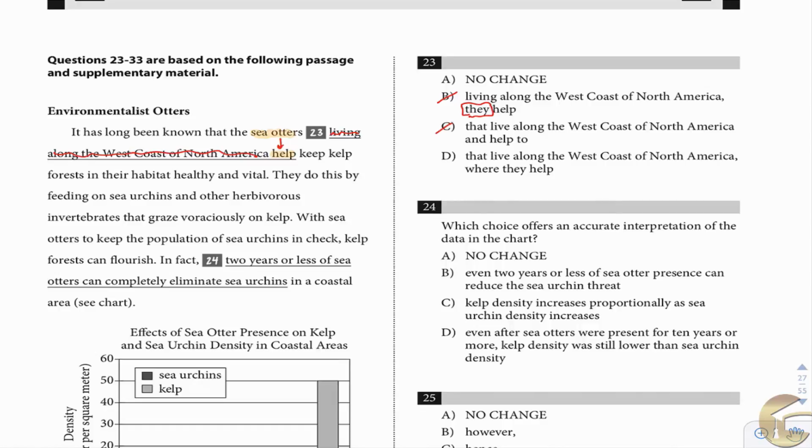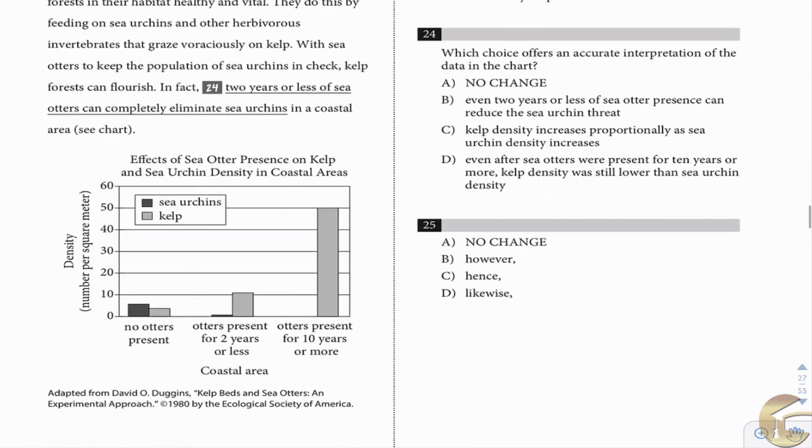And then same thing with D. It is too wordy here. We don't need all those extra words. A is clear and concise. It has the proper subject verb here, so we are good to go on 23. It should be A. 24 says which choice offers an accurate interpretation of the data in the chart.